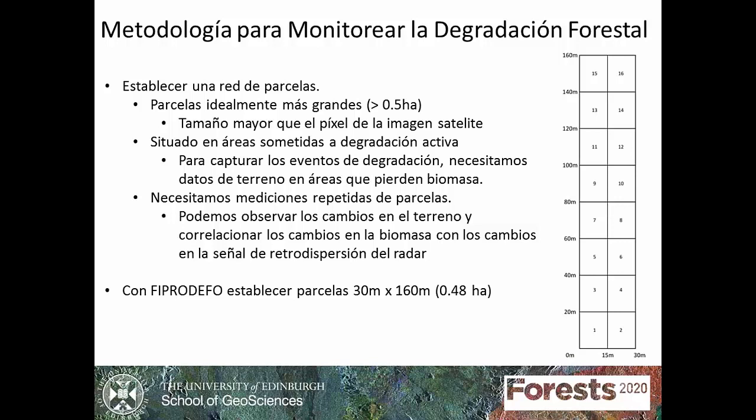And that's one of the important things for this project, that we need to try and have as large a number of plots as possible, because obviously degradation is a very random process that is very hard to predict. So if we have a large number of plots, then it's likely that just a small percentage of those plots will actually be disturbed. So in order to actually capture this degradation signal from satellite data, we really need to try and install as many plots as possible and try and do that relatively rapidly.